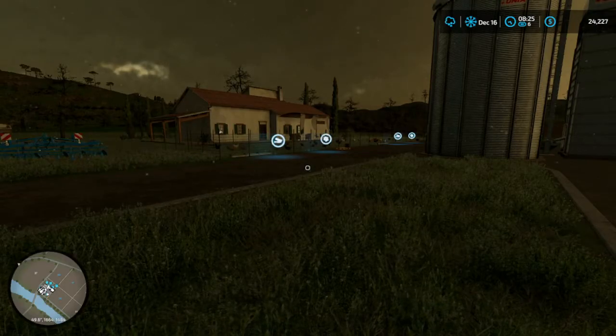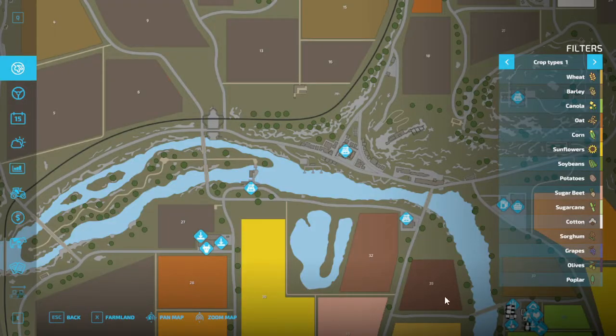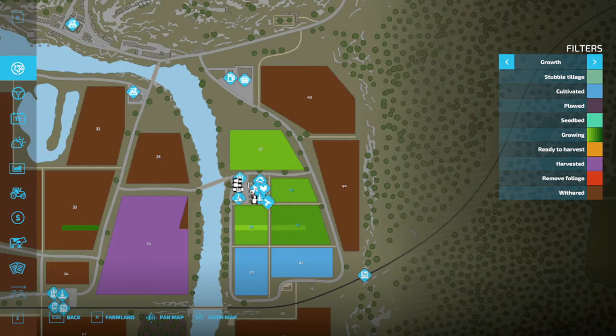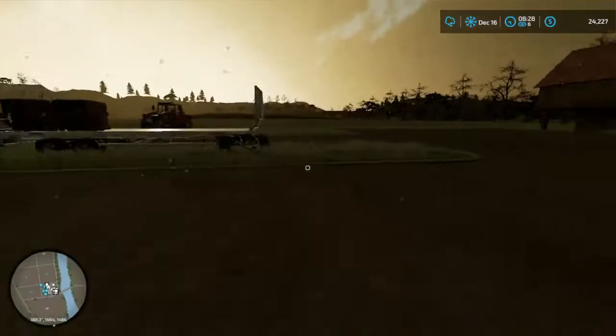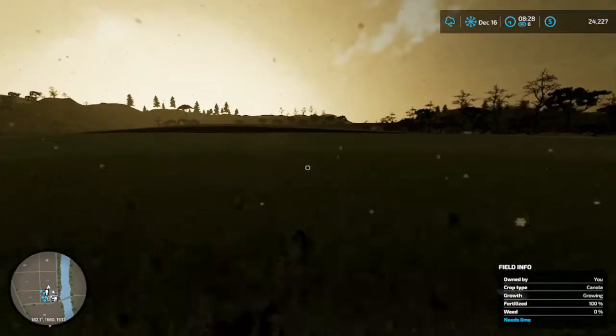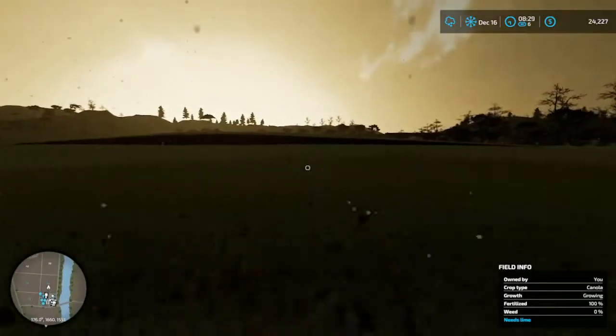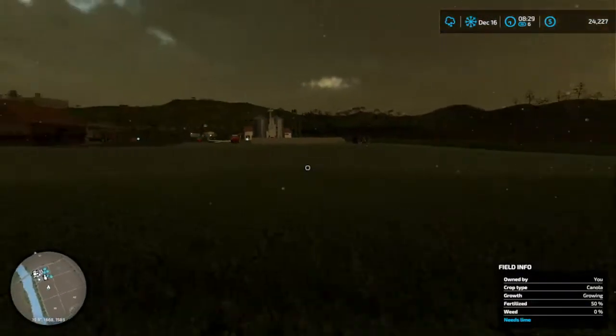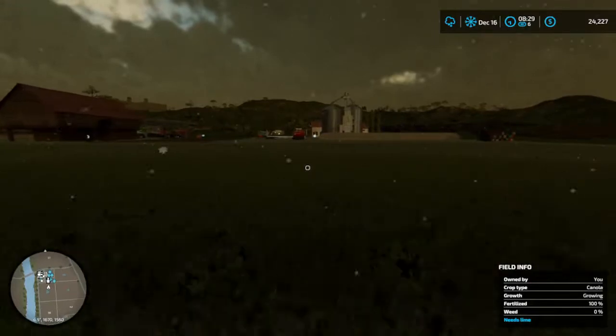Rightio. So obviously, there's nothing we can do on our farm. We've still got these areas that are not growing the way they should. I don't think that it's germinated yet still, which is sort of frustrating. I don't know when that's going to happen.